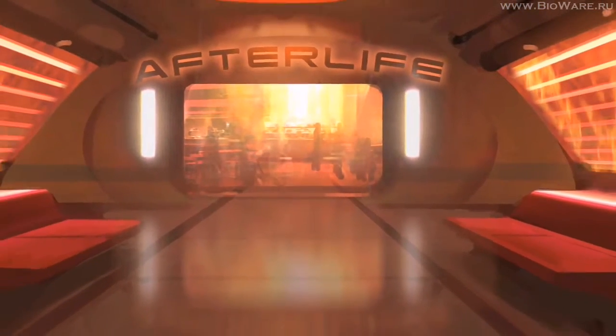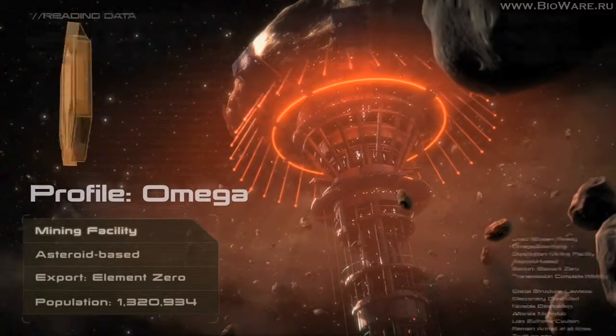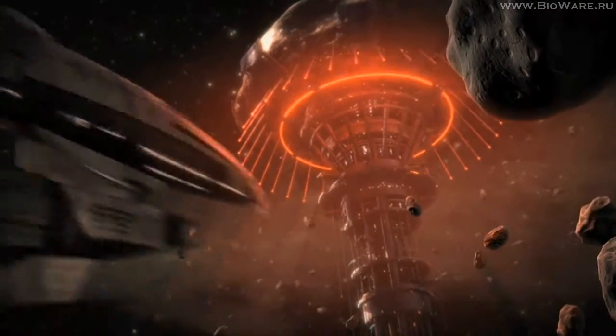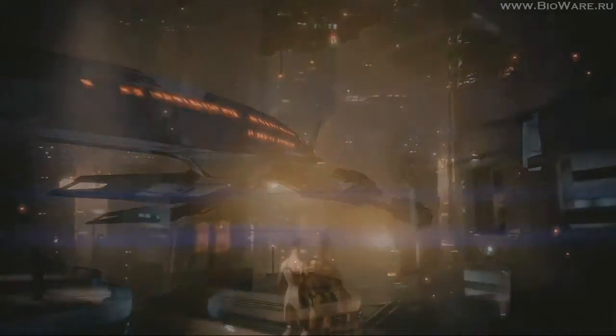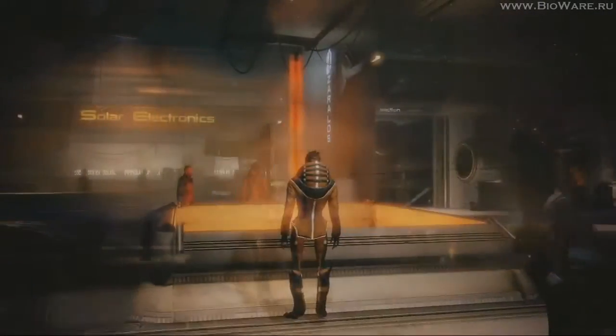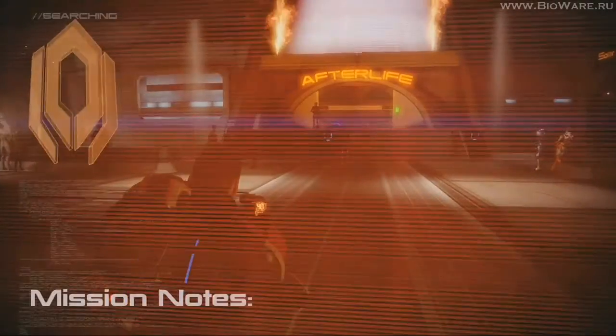When we were trying to come up with the idea of how Omega should look, it should be a really impressive visual icon when you fly towards it. We all got a chance to envision what a space station stuck in an asteroid would look like. So we started off with some ideas. I put in some renderings and passed it off to the art director.